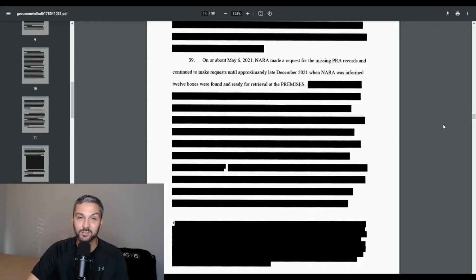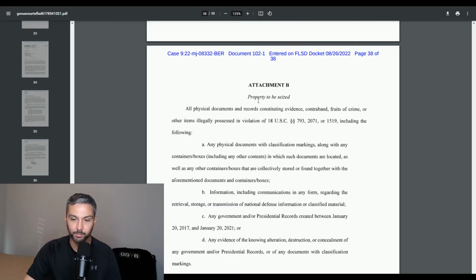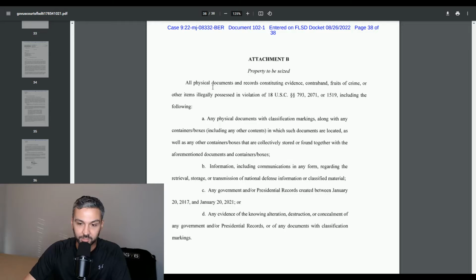So, I mean, it makes it easier for me to break down, but a lot of questions are still unanswered. Now, I want to go all the way to the bottom to start out. So showing here, property to be seized, just reading it: all physical documents and records constituting evidence, contraband, fruits of crime, or other items illegally possessed in violation of their statute, including the following: any physical documents with classification markings, along with containers, boxes, including any other contents in which such documents are located, as well as any other containers, boxes that are collectively stored or found together with the aforementioned documents and containers/boxes.